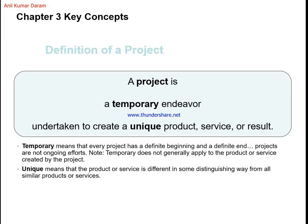So let's start with the key concepts. First we will discuss what a project is, project management, the scenarios of a project, program and portfolio, and the project life cycle versus the product life cycle. We also have the predictive versus agile project life cycle and progressive elaboration. These are the key concepts which we need to understand very clearly for project management training. Knowing some details by heart will help, but it's far more important that you understand every detail in the PMBOK guide. So let's start first with a project.